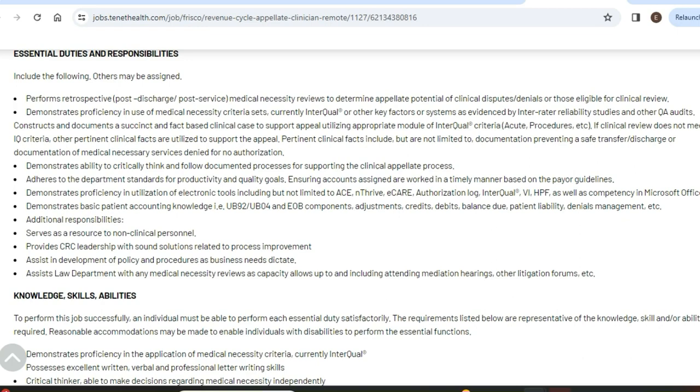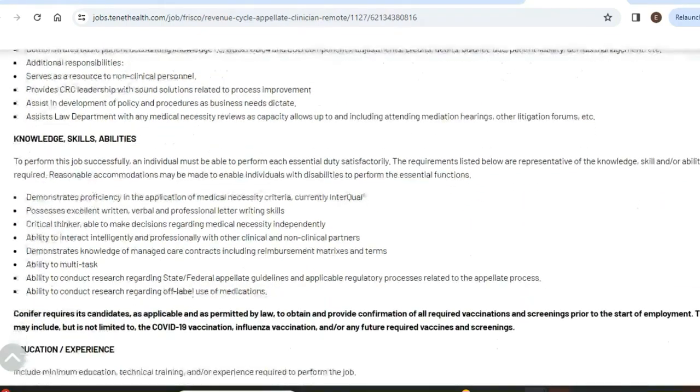So this individual is going to really work with those patients to ensure that that does happen. And in addition to that, whenever there is a medical denial for services, this individual is also going to be the person to perform the retrospective review, meaning after the services have been performed, now re-review and potentially approve those services. So that's really what this role is.